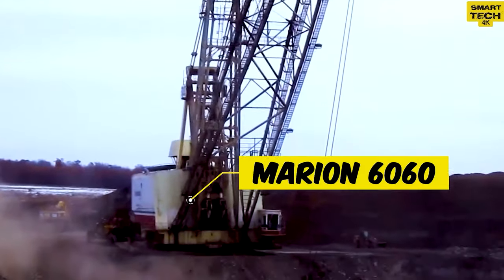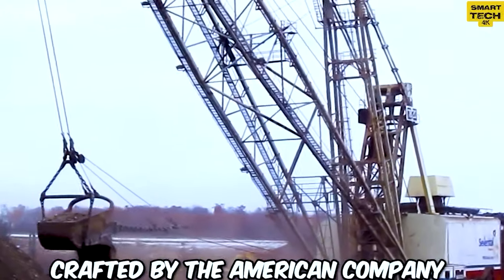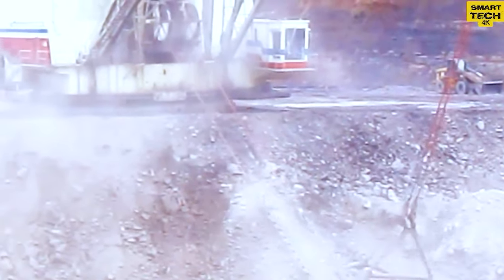Number 8. Marion 6060. The Marion 6060, crafted by the American company Marion Power Shovel Company between 1960 and 1966, saw the production of only 8 machines.